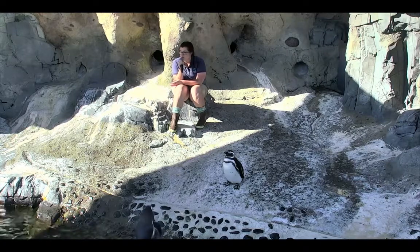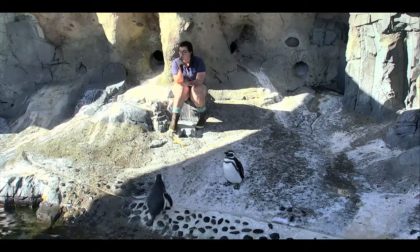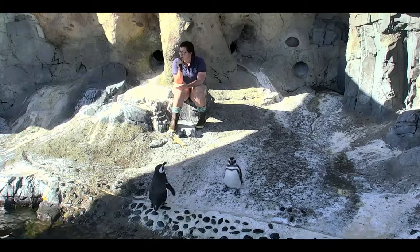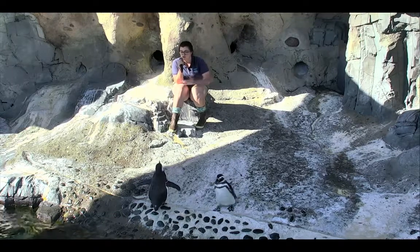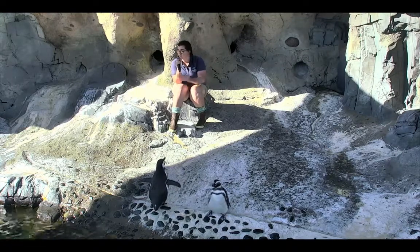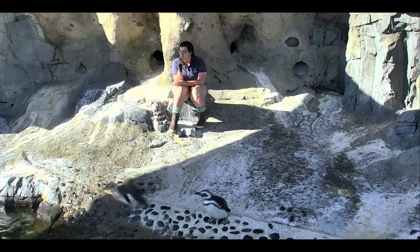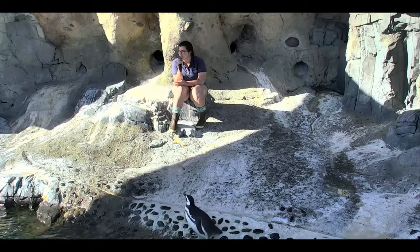Now, earlier in the year, our penguins went through what we call a catastrophic molt, where they lose all of their feathers at once. They're not like a lot of other species of birds where they'll lose their feathers throughout the year. This is about a month-long process where they bloat, they swell up, push all the feathers out of their body, and grow in nice, new, clean, fresh feathers. So right now they all look very, very nice.